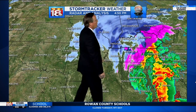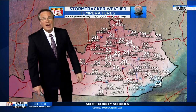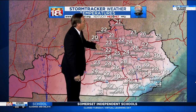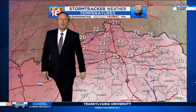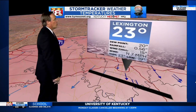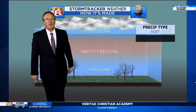There's your upper level low that is driving a lot of this at this point. Lexington went up to 25. We're at 20 when we started this at 1 o'clock. So 23 in Frankfort, 24 in Carlisle, 30 in Jackson. Black Mountain's 44. That's your warm air aloft. And really interesting to see that. The Kentucky Mesonet doing some terrific work there for us. 23 at the Bluegrass Airport. North wind creates a wind chill of 15.